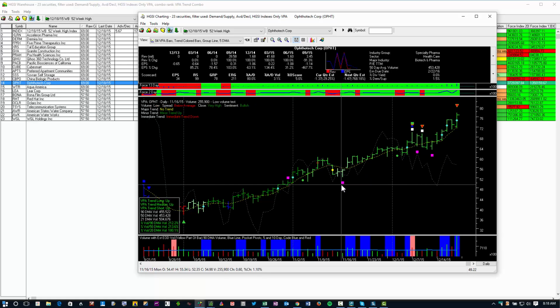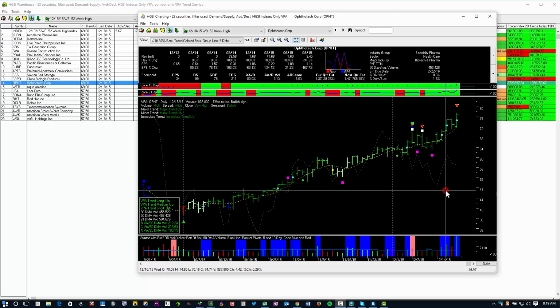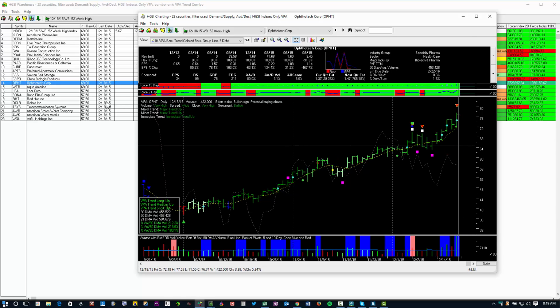Here's a negative signal, then a test, and a test is on low volume, and it started moving up again. Here's another no supply, and then some down signals, and it went sideways. At the same time, there was a test here and a test here, and then here's the effort to rise. On the effort to rise, notice the pocket pivot happens at the same time the group's starting to move up, and so on.